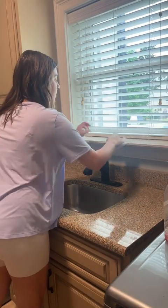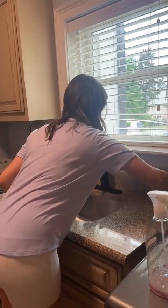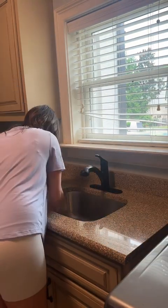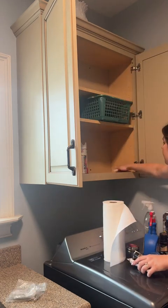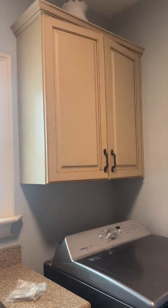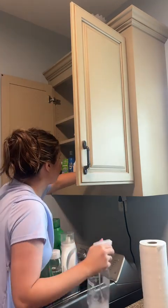At this point, I go ahead and start cleaning the surfaces and the areas that I've already decluttered and gone through. I thought about doing this at the beginning, and for some reason I decided not to, but now I'm wishing that I did because I'm having to take everything off the shelves again to clean them. But this is definitely worth doing as you go. That way you don't feel like you've done so much and then you still have to go back and clean.